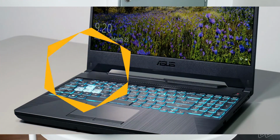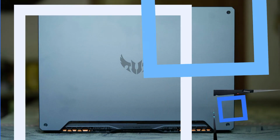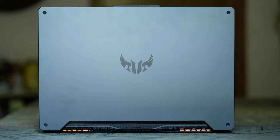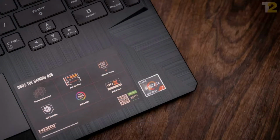AMD's Ryzen 7 4800H is a little lacking from their flagship Ryzen 9 4900HS but holds its ground. RTX 2060 is also one of the top GPUs in the market right now. In short, if you're looking for adequate power at an affordable price, TUF Gaming is the one for you.